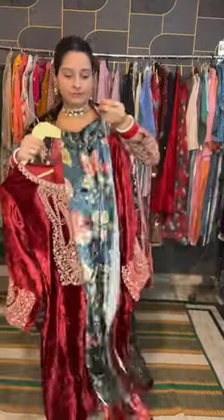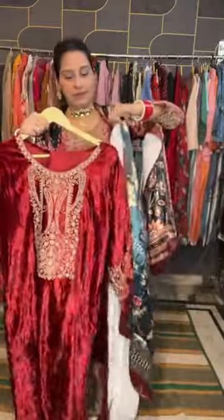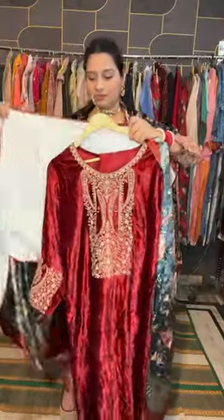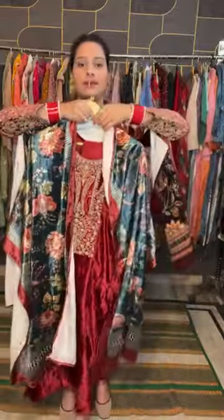That's the stole. So ये रहा stole. In case इनमें से किसी की भी picture आपको चाहिए, you can let me know. We will share that with you after the live. That's how it looks like. The beautiful stole right here.